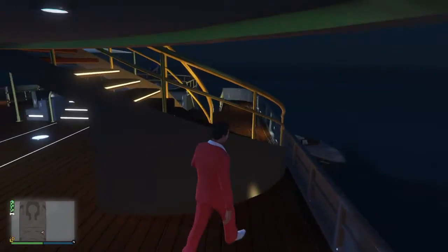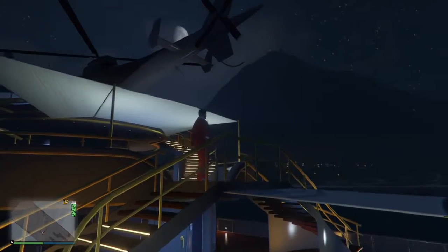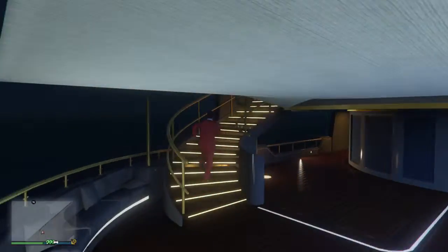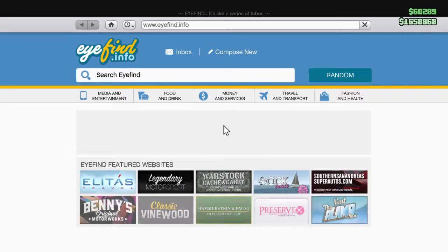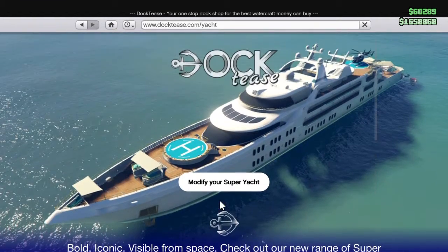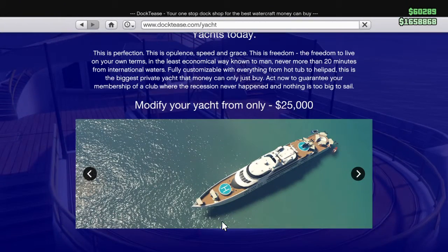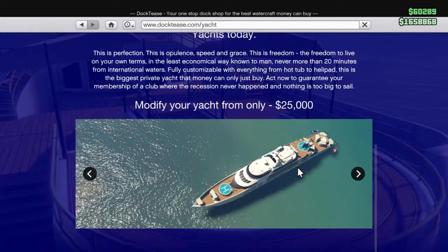So here we are, we're in Paleto Bay, and as you can see, you'll see Mount Chiliad back there. You can see it way back there. And so now let's briefly talk about the vehicles that come with the yacht. And for this, I'm going to bring up the yacht's page. And so we're going to go to Dock Tease here, and it's the first thing at the top. And you can modify your yacht after you purchase it from $25,000, and you can always purchase the one higher or lower from it. And it's not as expensive, so you can just modify.